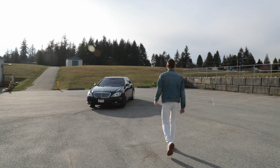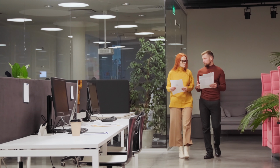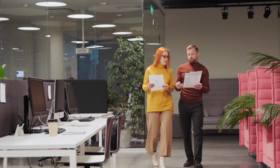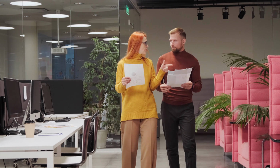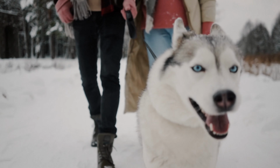Number eight, take walking breaks during work. If you have a sedentary job, that is a job where you sit down most of the time, take short walking breaks every hour to stretch your legs and get your blood flowing. And number nine, you can take the dog for a walk.